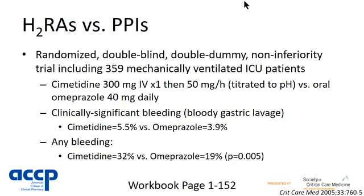Here, the authors define clinically significant bleeding as simply bloody gastric lavage, which is not consistent with how you would define clinically significant bleeding. However, there was no difference between the omeprazole group or the cimetidine group. When the authors then looked secondarily at any types of bleeding, they saw significant increases with the cimetidine group. But again, the authors are often criticized as using non-traditional definitions for the bleeding or any type of clinically significant bleeding.